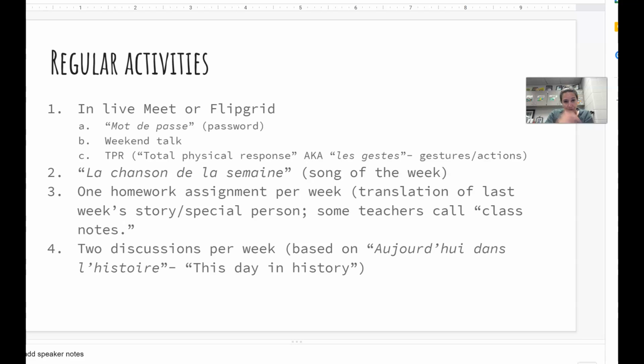The regular activities that we're going to be doing. So basically you'll be doing these activities each week. In the live meet or the Flipgrid, you'll be responsible for knowing our mot de passe, our password. You'll be responsible for answering a question about the weekend. Weekend talk is what that's called. You'll be responsible in most cases for doing a couple of TPR moves. We also call those les gestes. Things like this, like je touche la tête, je danse, je mange. So you'll be responsible for showing me that you know those actions along with the words that go with them.